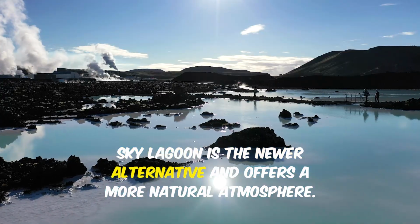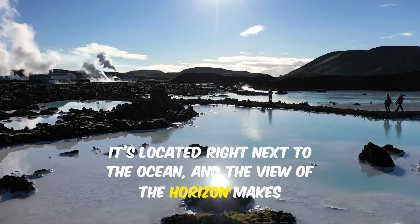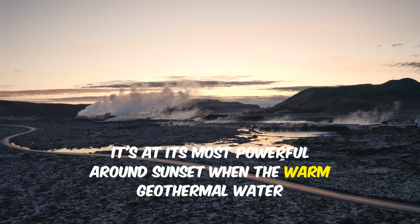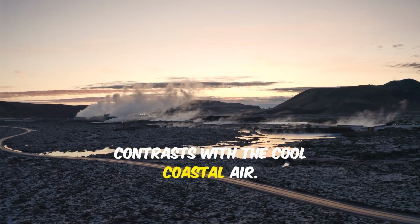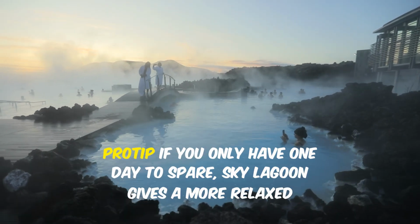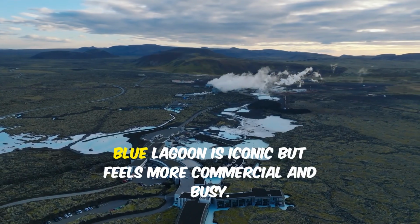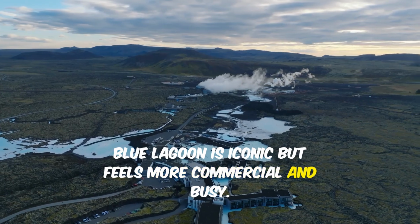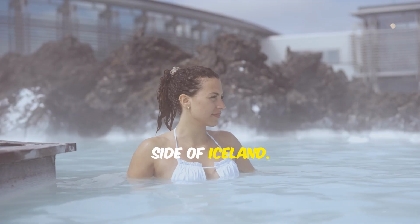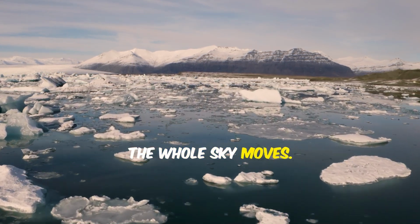Sky Lagoon is the newer alternative and offers a more natural atmosphere. It's located right next to the ocean, and the view of the horizon makes the place even more dramatic. It's at its most powerful around sunset, when the warm geothermal water contrasts with the cool coastal air. The interior is more modern, and the crowds are noticeably smaller. Pro tip: if you only have one day to spare, Sky Lagoon gives a more relaxed, local feel. Blue Lagoon is iconic, but feels more commercial and busy. Both are easy to get to, and are a great way to experience the geothermal side of Iceland. The next phenomenon, however, only occurs when nature allows it, and then the whole sky moves.